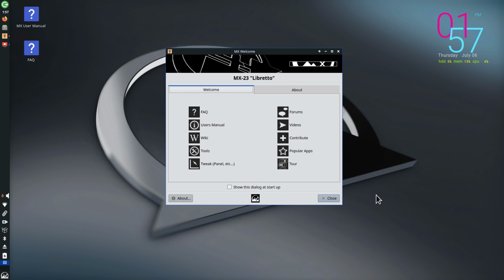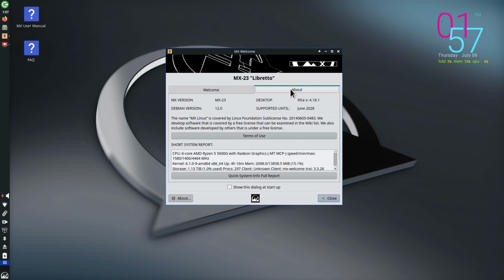But let me first get this out of the way. MX-23. Based off of Debian 12 Bookworm. Supported until June of 2028. This is the Xfce desktop. Let me talk about the information that MX has on their website regarding Beta 2. 6.1 kernel, based on Debian 12 Bookworm. sysvinit and systemd remain as options. Beta 1 and 2, swap files and swap partitions.